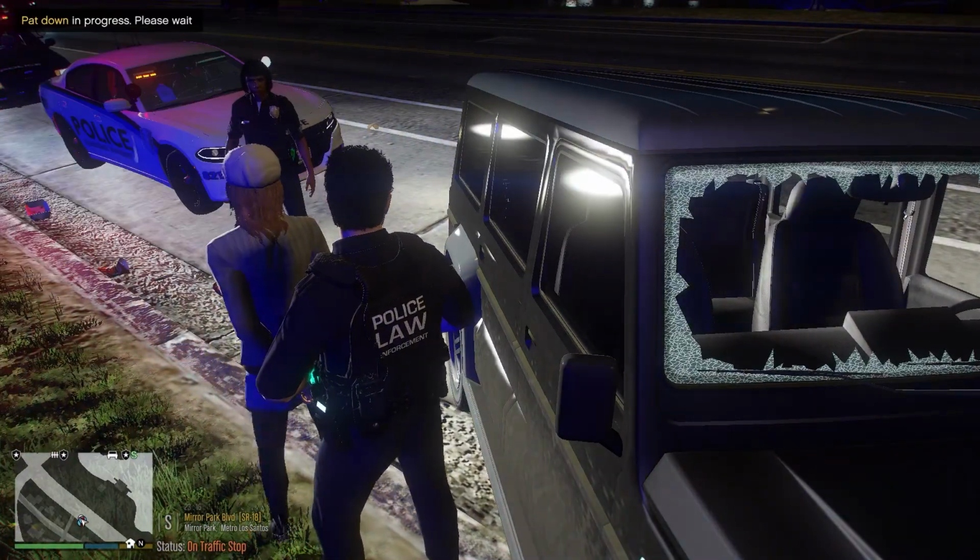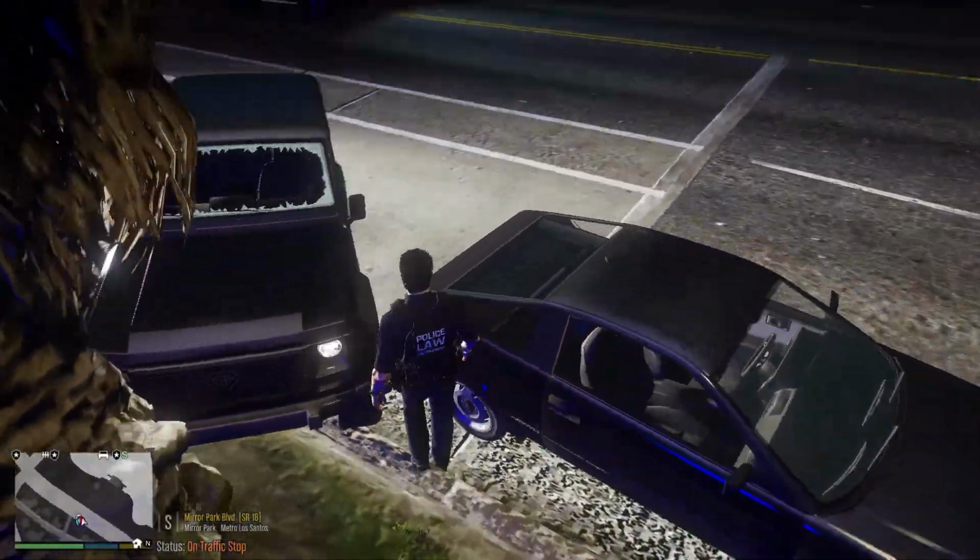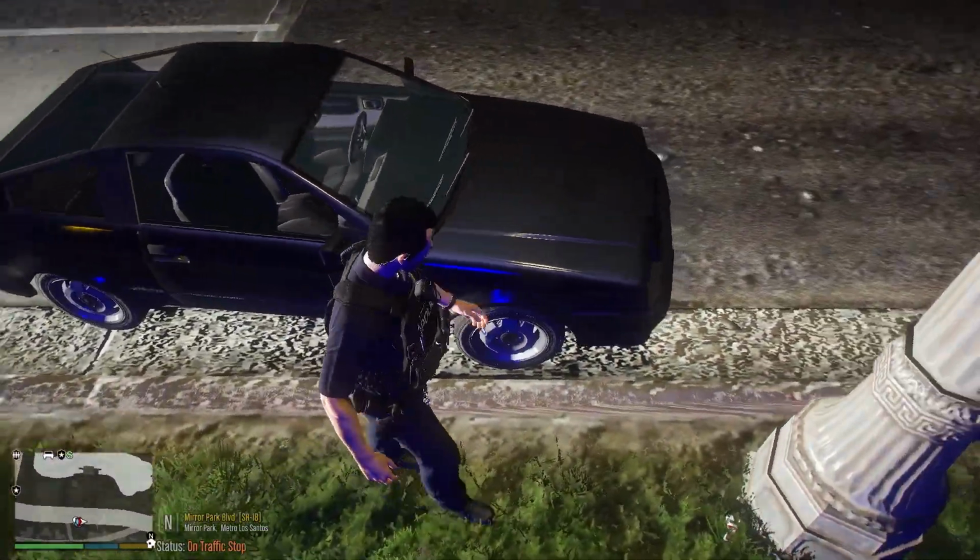All right, I'm going to have the female officer go ahead and pat you down. Let me know if you find anything. I'm going to search the vehicle. Did they hit this vehicle? Man, they get so close.